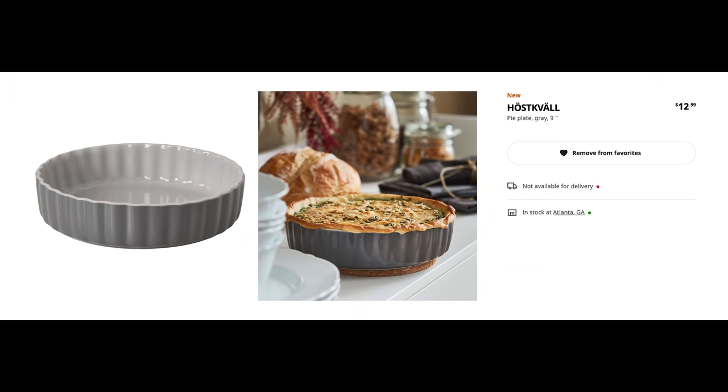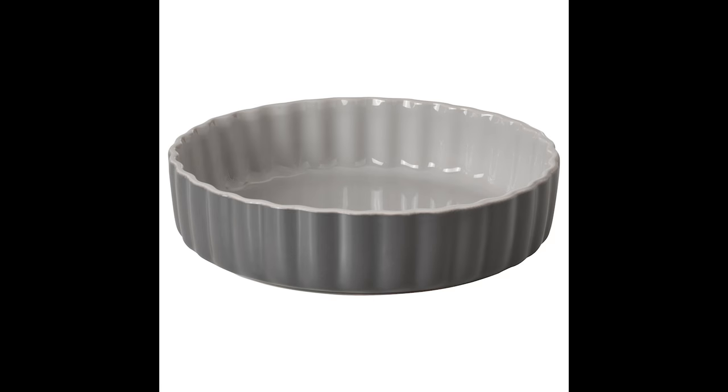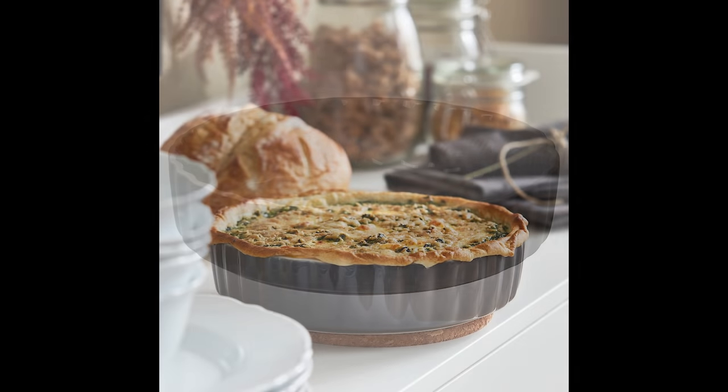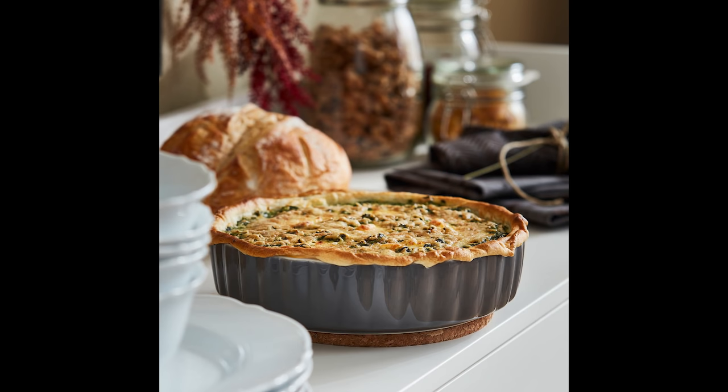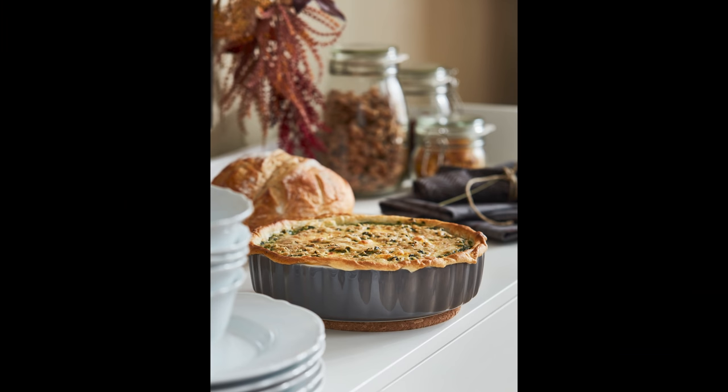The first item is the Hostqual pie plate in gray. First of all, let me just say thank you to IKEA for making a gray, beautiful pie plate. I love to have these. Now, whether you want to make apple pie or you want to make a warm quiche for Sunday brunch, I just love a neutral color. And I think that this gray one is so pretty. And it's nice that it is a 9-inch, so it's a little bit bigger, but it's not too big. It's just the perfect size. So that one is only gonna set you back $12.99. You can fill it up with pies and all kinds of cobblers.